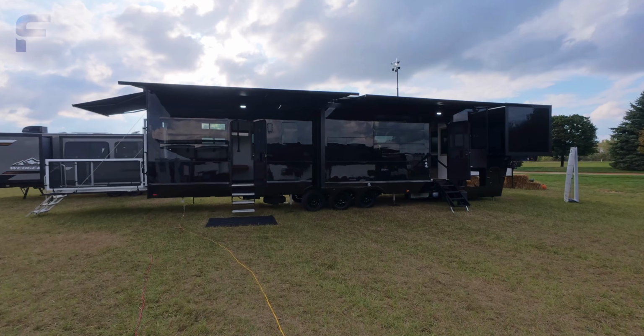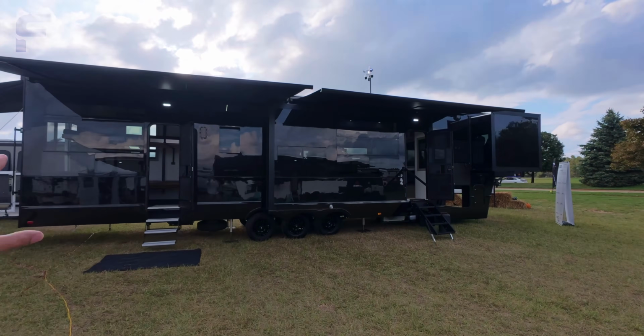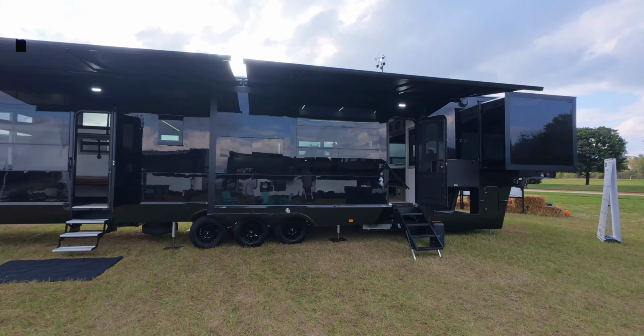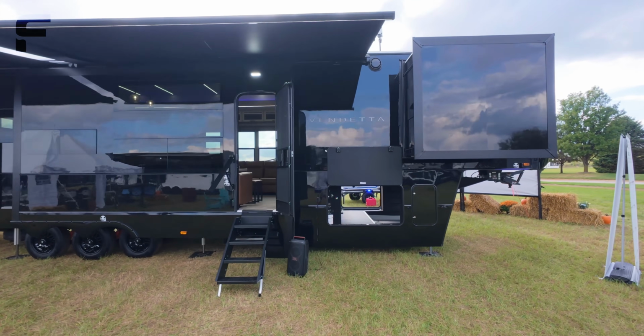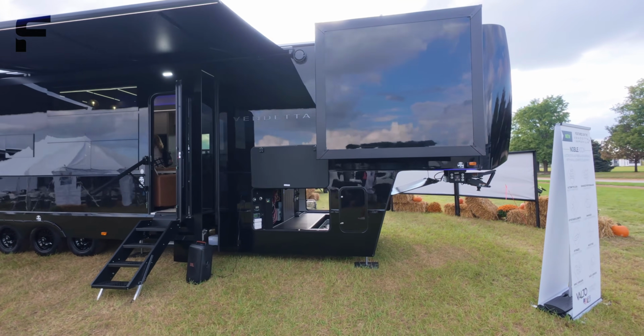Very curious your thoughts. This is the midnight edition as well, so the all black glossy exterior. Let me know your thoughts down below in the comments, what you like, what you might suggest changing. I'm very curious to hear your feedback, of course, so let us know.